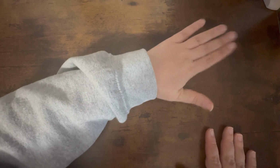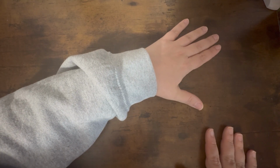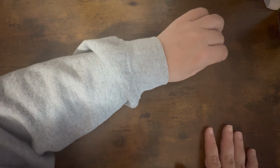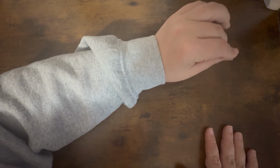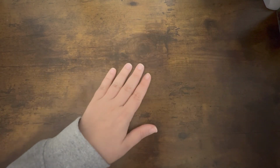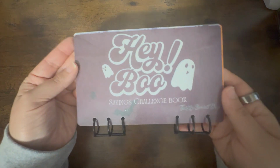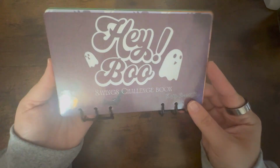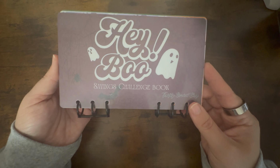So the first thing I made is a binder. Well, they're both binders. So this first one is going to be my new Mini Madness binder. I had this in mind for quite a while. I knew I wanted to do it, I just had to create it and make it. And so we have Hey Boo. As you may have guessed, this is a Halloween sort of themed binder.